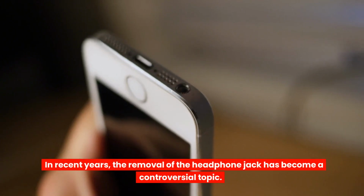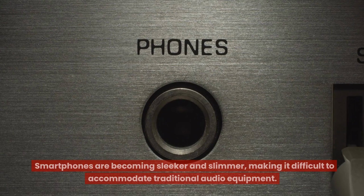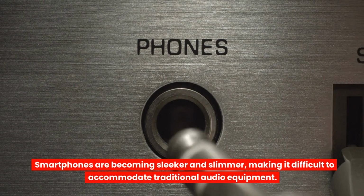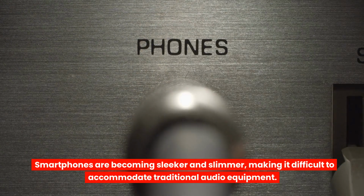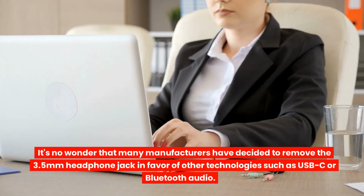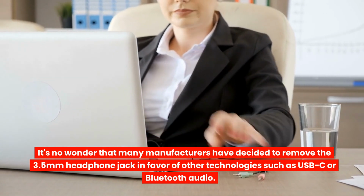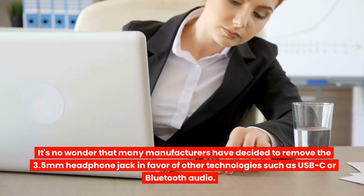In recent years, the removal of the headphone jack has become a controversial topic. Smartphones are becoming sleeker and slimmer, making it difficult to accommodate traditional audio equipment. It's no wonder that many manufacturers have decided to remove the 3.5mm headphone jack in favor of other technologies such as USB-C or Bluetooth audio.